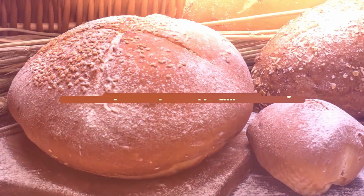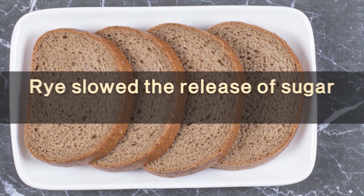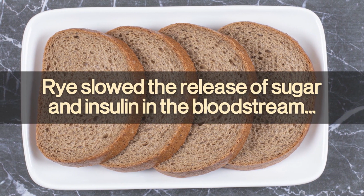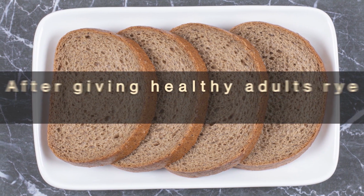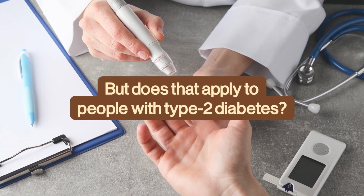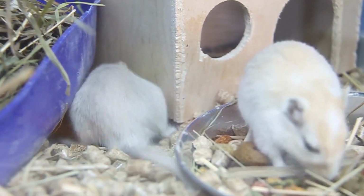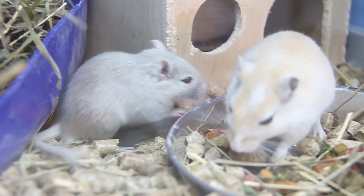body. In a study published in 2017, researchers observed that rye slowed the release of sugar and insulin in the bloodstream after giving healthy adults rye bread for dinner. But does that apply to people with type 2 diabetes? A clinical trial on rats focused on this question.